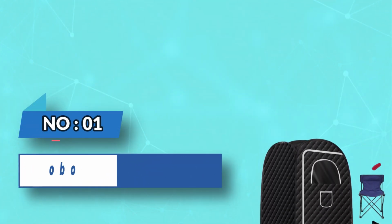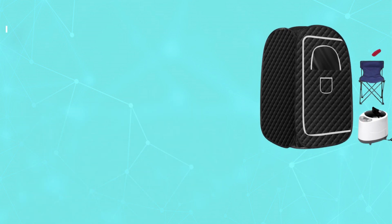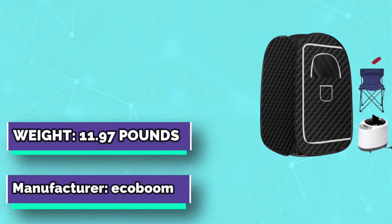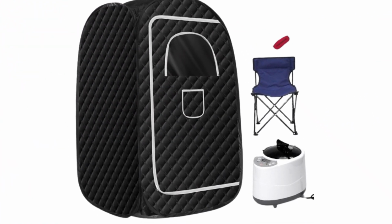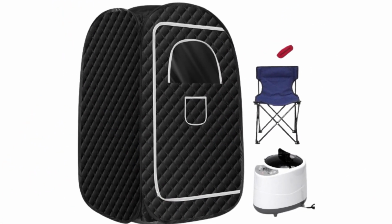Number 1. EcoBoom Outdoor Traditional Saunas. Portable and easy to assemble, the personal sauna tent folds perfectly in just 4 steps. Sauna tent, very simple and fast, with a comfortable and foldable sauna chair, guaranteeing a long service life. Steam tent is made of high-quality thermal insulation fabric to prevent heat loss and is so easy to clean.